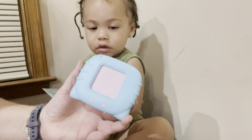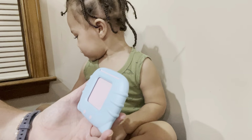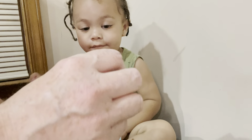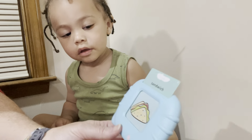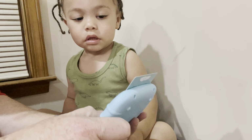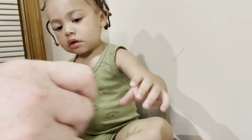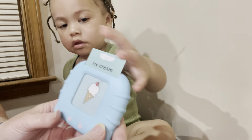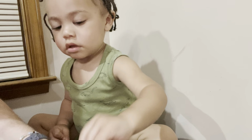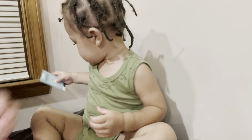So we're just talking about this little gadget right here, best $7.59 I've ever spent in my life off Temu. Hanging out with my little grandson. What does it say? Sandwich. Let's turn around and we go, ice cream. You know what ice cream is, right? Ice cream. Good job. Okay, put it over here.